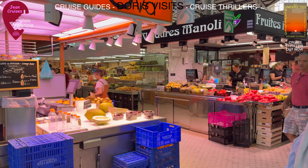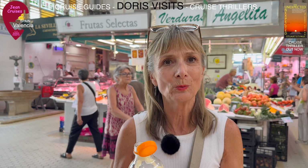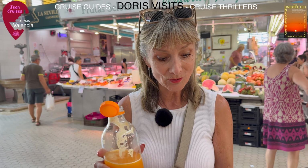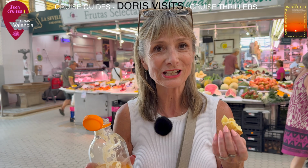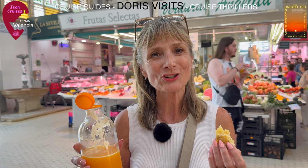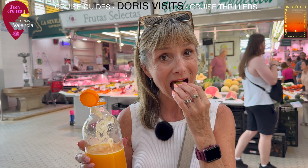Two things Valencia is famous for are oranges and rice. I felt I had to have some freshly squeezed orange juice, and also I've got the national dish of Spain, which is the omelette, the Spanish omelette, and it's delicious.